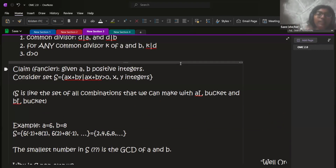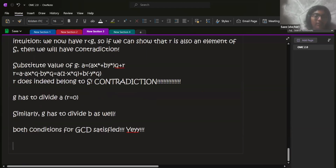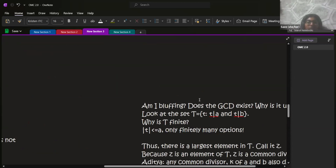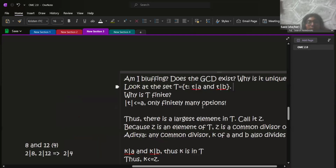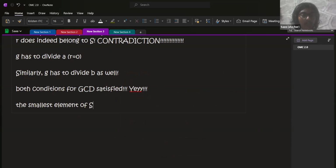I'm going to define HCF to be the number, and you know it exists because S is non-empty and S has to have a least element by the well-ordering principle. So the HCF of A and B is going to be the smallest element of S. I'm not sure if you have heard this abbreviation; it's also highest common factor. That's how I'm going to define it. And now using this definition, can we show, let me clarify, that the smallest element of S is the largest element in T that we had defined earlier?